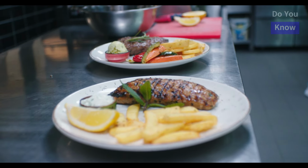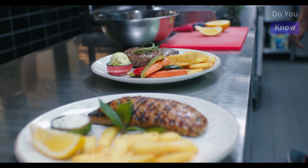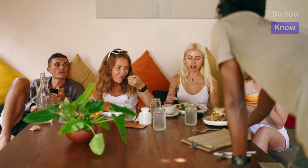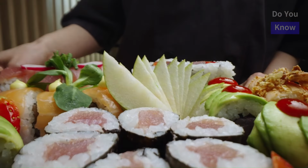It's a form of expression, an art form that delights the senses, and a catalyst for gatherings, celebrations, and conversations. Exploring the world through its cuisines allows us to connect with people, places, and stories, turning every meal into a journey of exploration and understanding.